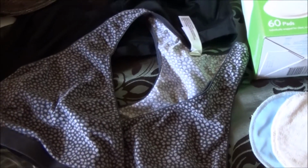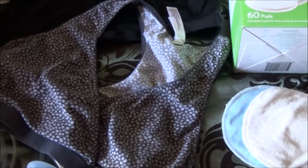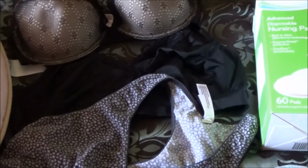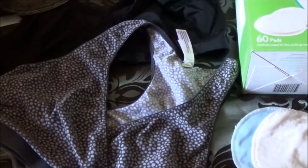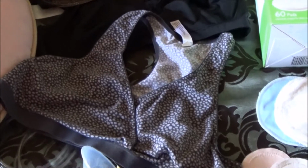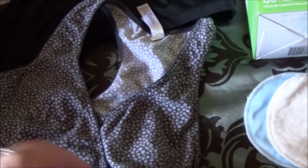So the sleep ones, you can get these at Target, at Walmart, online. Two of these came from Target and one came from Walmart. The middle one came from Walmart and the top and bottom are Target. And this is just a sleep bra. They pull to the side really easy. You can use them during the day. They're really comfy. They're really great for in the beginning when you have a lot of that engorgement.